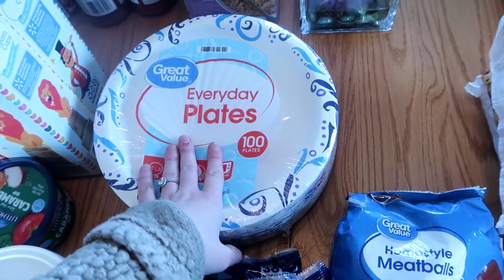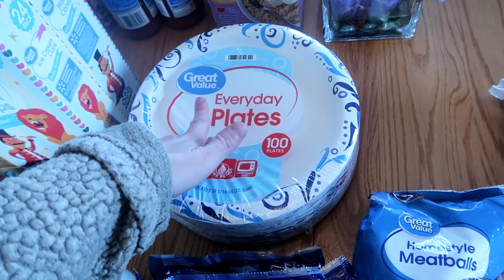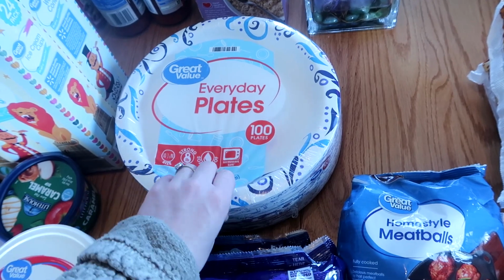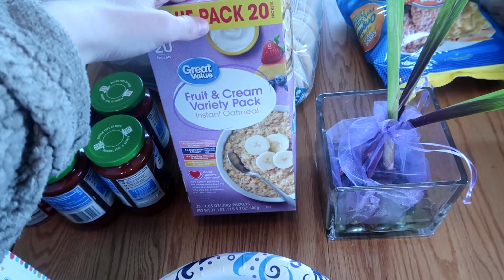I got a thing of paper plates because I thought I was going to be hosting for Mother's Day, but turns out we're just going to go out to eat instead, which is totally fine with me. So I'm just going to stick these away. We will use them as summer kicks off, definitely for grilling and parties, and Memorial Day is coming up, so these will be used.